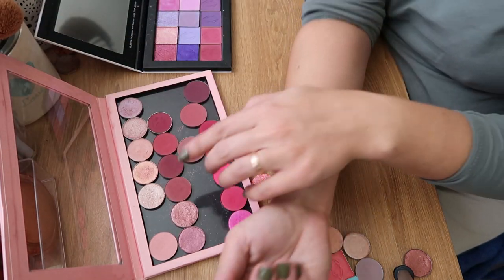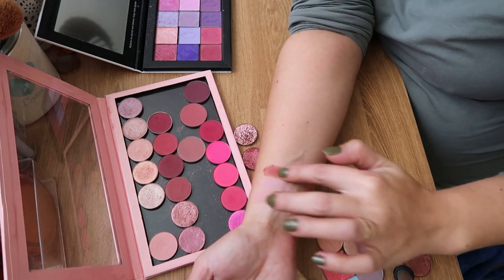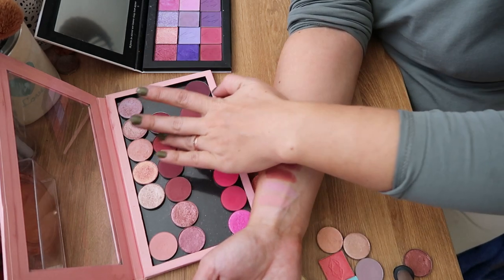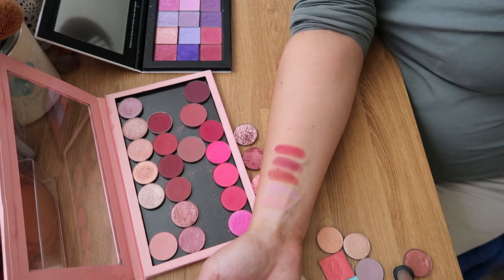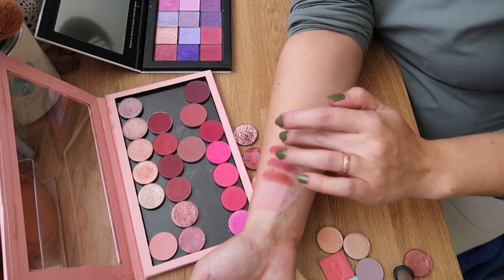Then we immediately go into the neutrals, let's say. And these are all shades that are really wearable and for some people really every day, and that I occasionally wear. And as you can see, they have different undertones.